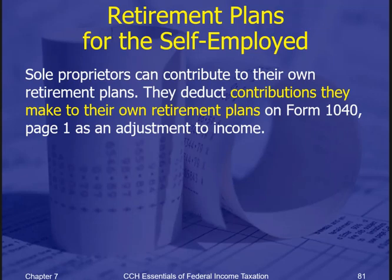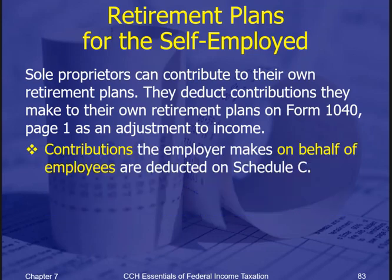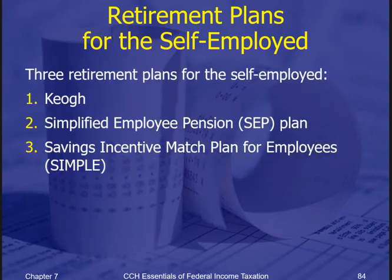Retirement plans for the self-employed, a little bit. Generally, if you're going to use a retirement plan for yourself, you also have to provide it for any other employees. But many people are the only employee, so they don't have to worry about that. They just need to set up the plan and follow the rules. Anything you do for the employees is deducted on Schedule C. Anything you do for yourself is on your 1040.